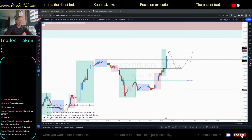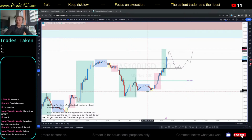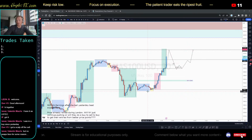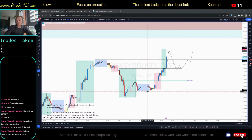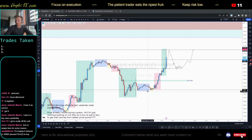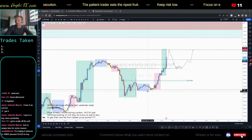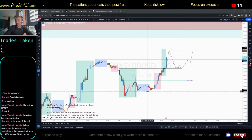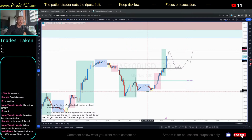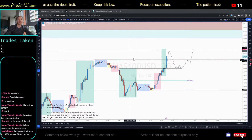No swap fees. Oh, really? If you're buying, you should have got swap fees. If you're selling, how much do you make selling? Swap is 11. Yeah, about $8 US. You make holding sells, but holding longs you pay like $25 US.